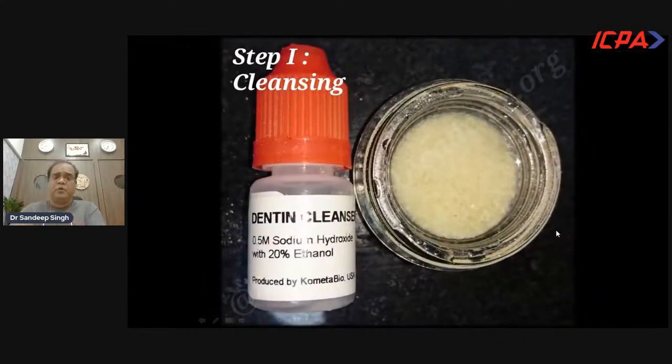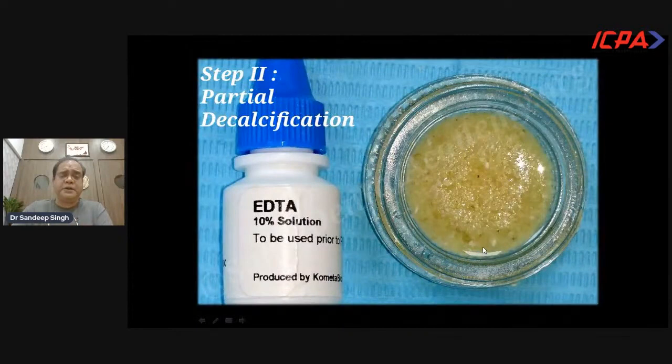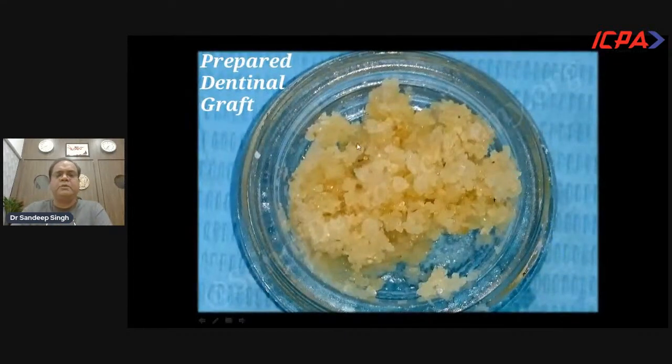The protocol is the same with one more step here, the cleanser, and then 10% EDTA for partial demineralization, because it exposes the BMPs and works really well in new bone formation. It helps a lot in osteogenesis. And then step three is buffering. So within 10 minutes, you get the material, which is quite good. And the overall price, if you see what you are expecting, is 4,000 to 5,000 rupees, which you are spending on this.